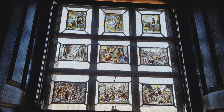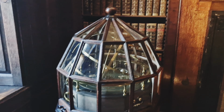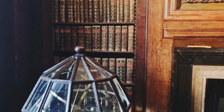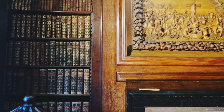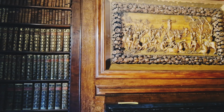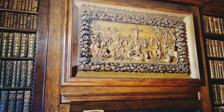In this room you will also see the most splendid orrery. It looks as if it has come straight from the pages of a Jules Verne novel. It really showcases the amazing antique engineering that was carried out at this time.